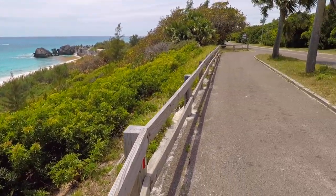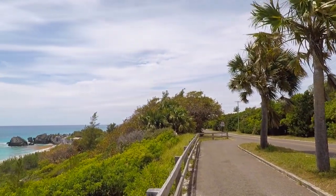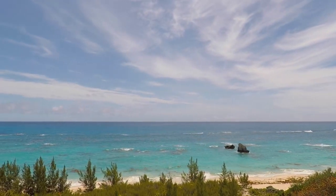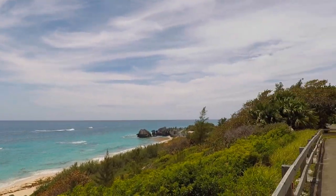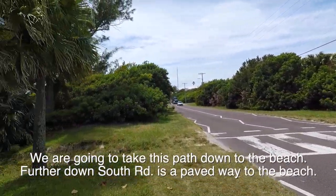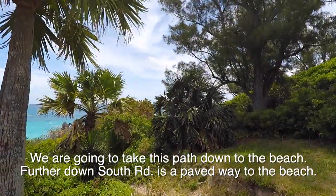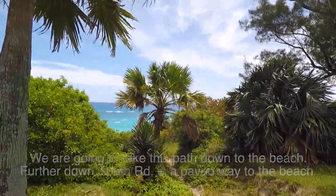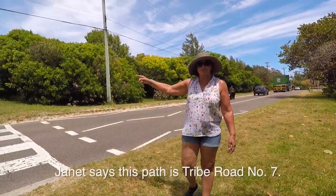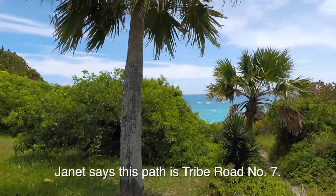So we're gonna go on down there a little further, past the horse crossing. There must be access down there somewhere. That's what we're gonna do. So this must be the horse crossing, and we're thinking we can take the path the horses take down to the beach. So that's what we're gonna do. Except Janet wants to say something. That sign says Tribe Road number 7. Okay. So Tribe Road was a path?